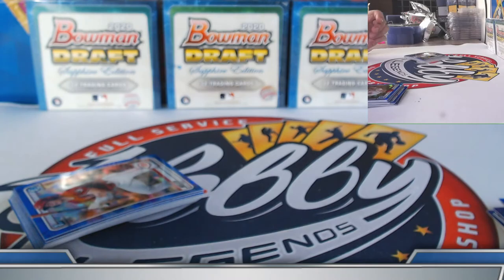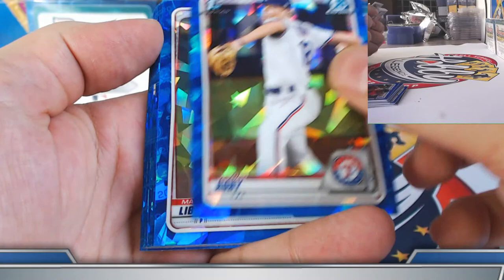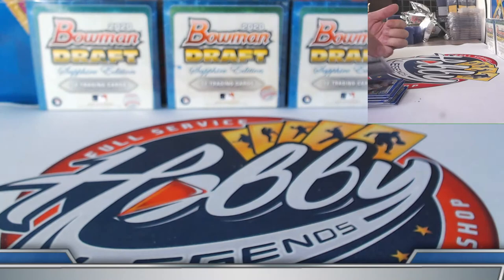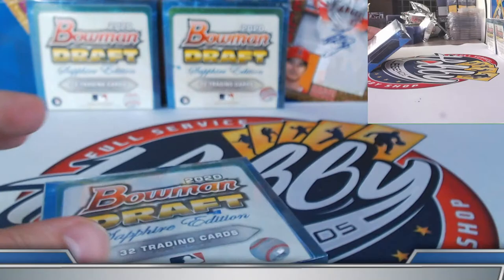Okay, still got the second half here. Back half of the Sapphires. Miller and Rutledge, the Jacksons, Gilberto, Luch. Cantillo, Hosey, Young, Sammy Infante first. Base. Three, yeah, what are they? One in 112, sorry. So that's cool. Let's get the last two boxes on deck here.